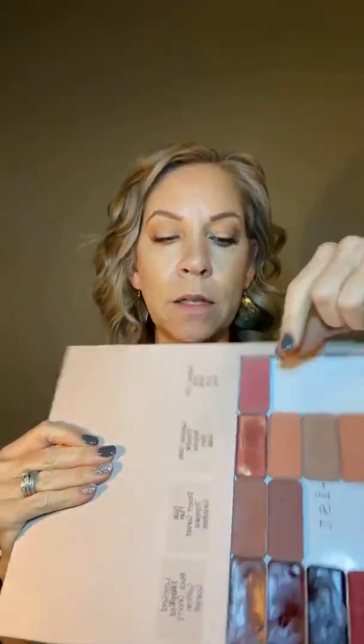So we've contoured. We've done our first main highlight color. We've done the under eye brightness, and then the last thing is to do your lip and cheek color. I'm going to switch out my color from my palette. So I really like the orange and peachy colors, and I've got this one right here called Frenchie. So Frenchie is going to be my color of choice today.